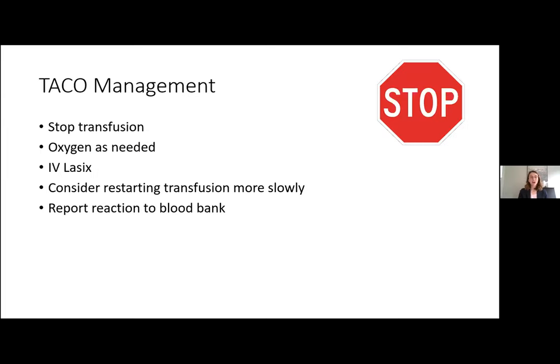So moving along from prevention of TACO to treatment of TACO if it does develop, the first step is to stop the transfusion. You should administer supplemental oxygen as needed and give the patient a dose of IV Lasix. You could consider restarting the transfusion more slowly if the patient is actively bleeding or if they stabilize with these measures. And the last step in management is to report the reaction to the blood bank.